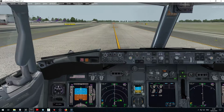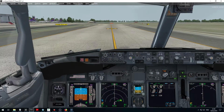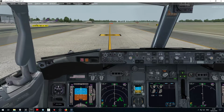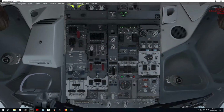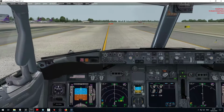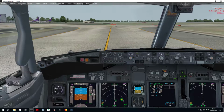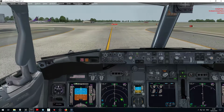Runway entry procedure. Check. Cabin crew, take your seats. Ready to go. Check.